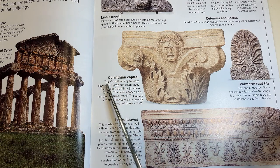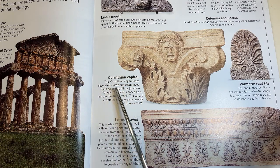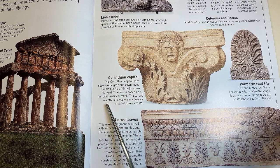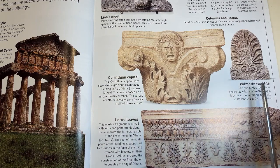Corinthian capital. This Corinthian capital once decorated a gracious colonnaded building in Asia Minor, modern Turkey. The face is based on a female theatrical mask. The carved acanthus leaves were a favorite motif of Greek artists.